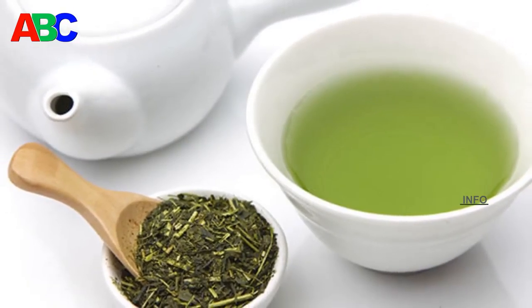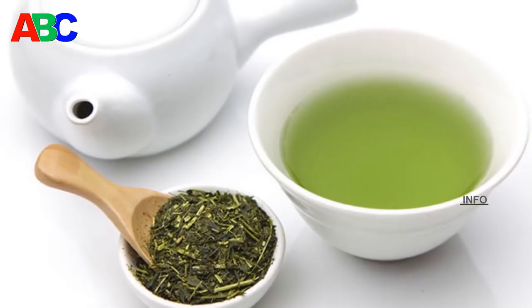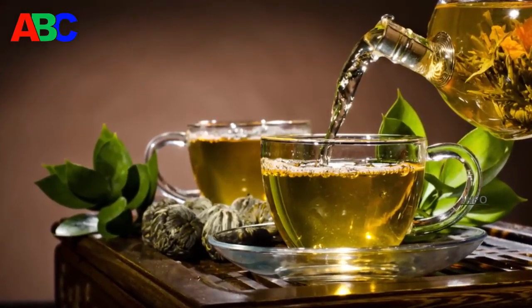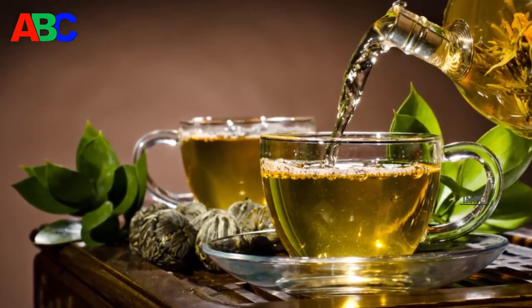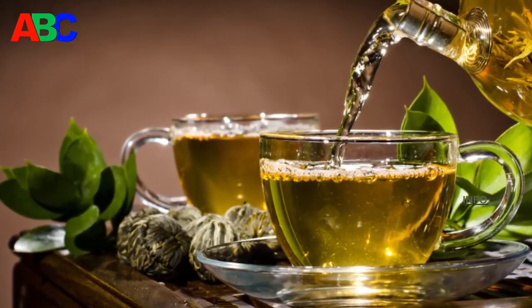It has been shown that these properties in tea can help to prevent type 2 diabetes as well as some cancers. Epigallocatechin gallate, EGCG, is the key polyphenol in green tea. It is known to be the main attributable factor to the beneficial health effects of green tea.